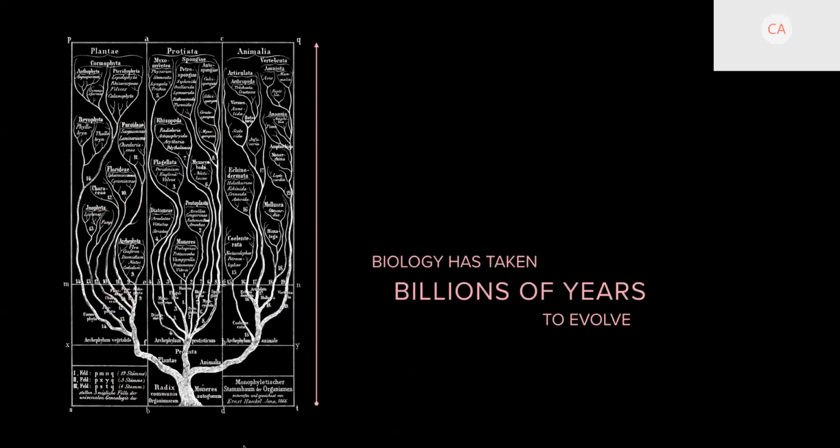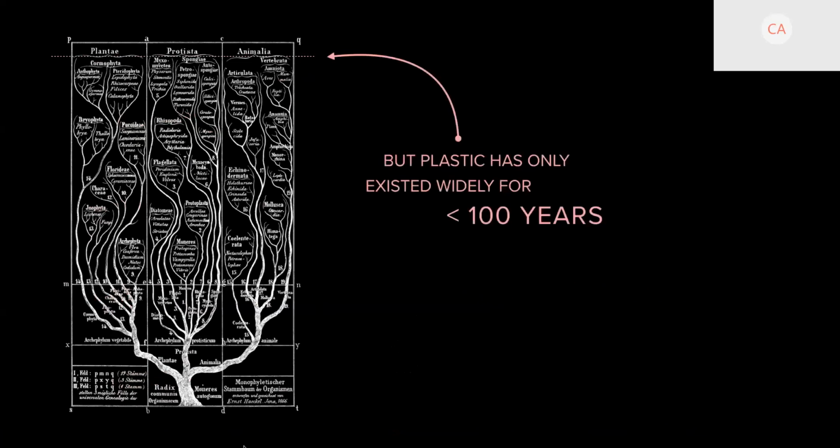And so I love this Haeckel tree of life diagram. But the idea of showing this is to really say that biology has taken billions of years to get to where it is today, for us to exist and to uncover how the natural world can cycle through different types of materials. But plastic, on the other hand, has only existed for the last 100 years. And so biology hasn't caught up yet. And yet, there's so much plastic that it's a question of the amount of time it takes for biology to tap into evolutionary instincts and start to do something about the material.